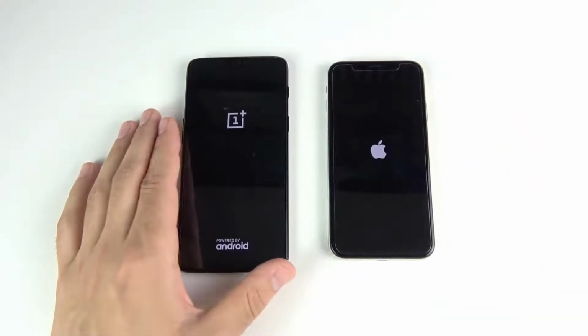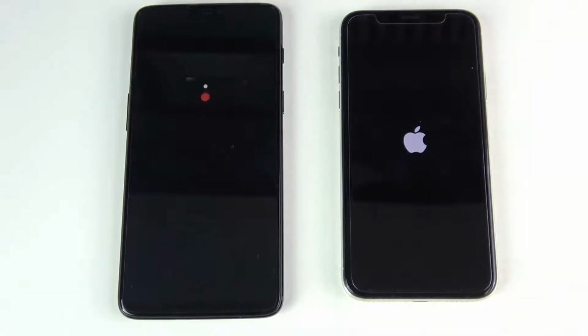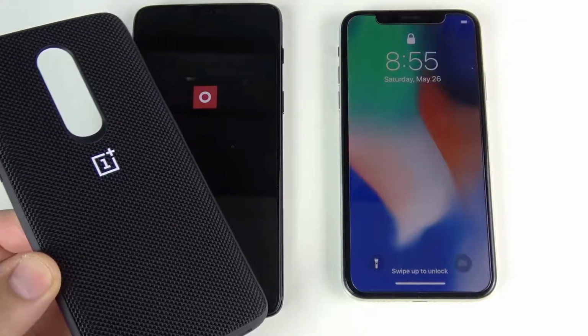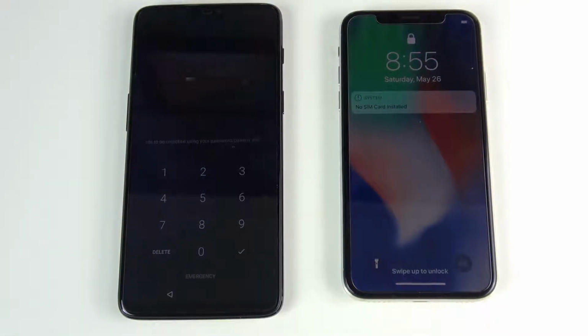It's the same deal every year with the OnePlus, and no difference here with the OnePlus 6. It's just another white box with the speed you need on the side. I did pick up the nylon bumper case that goes with it, and you see the iPhone 10 wins that boot up test. It did come with a smoked gray gel case, and other than that, a Dash charger in the box, and that's about it. The iPhone 10 wins here for the boot up test.